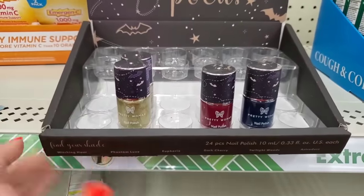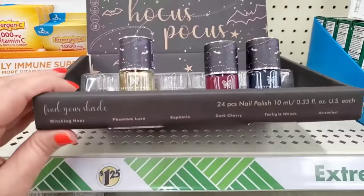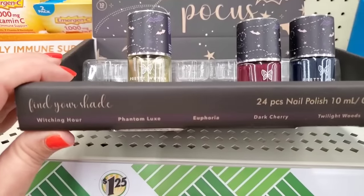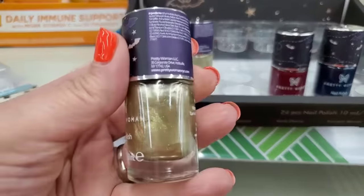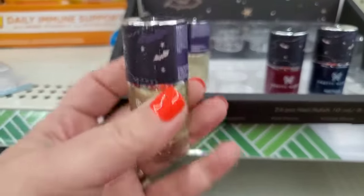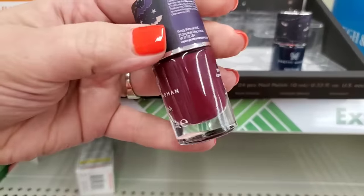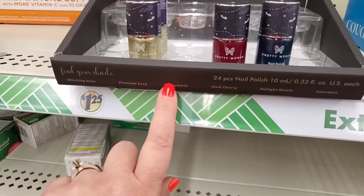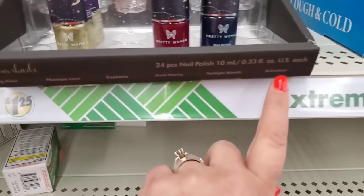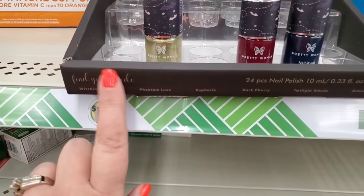Okay, we're getting down to the nitty gritty because in this store I found more colors and it seems like maybe Phantom Looks is this gorgeous gold, right? That looks like Looks. If I've ever seen Looks, that's it. And then this one is Dark Cherry. And that certainly is Dark Cherry. I would love to know what Euphoria looks like, or Astro Dust. Witching Hour, I'm pretty sure, must have been the black one.